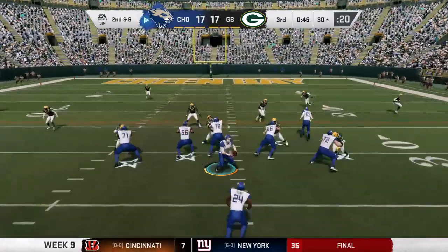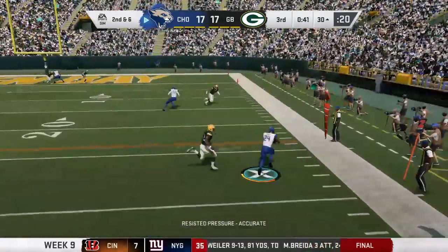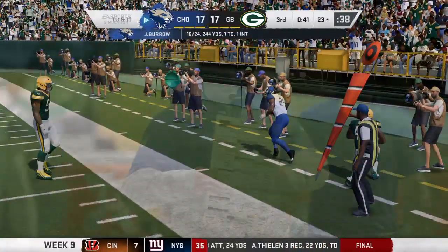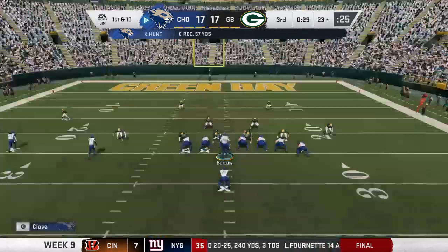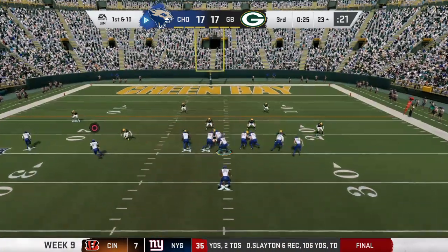Off the play fake, he'll look to throw. And he completes it to Hunt. 7 yards there and a first down. And just in general, Charles, on a play like that, how tough is it for the defense to account for a running back essentially being a receiver downfield?